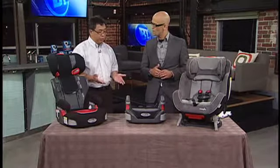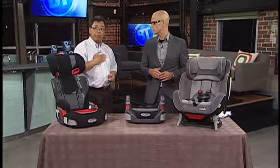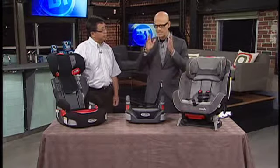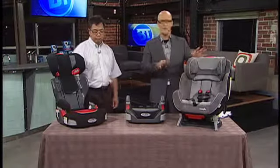Exactly. So with the booster seat, it'll ensure that the seatbelt comes over the shoulder, across the hard part of the chest, and that the lap belt sits snug across the hips. Because we want them to be safe no matter what, and you want to make sure that you've got the right seat, the right booster, or the right carrier for your child.